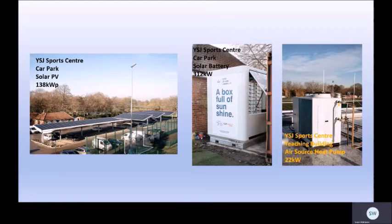It's been oversized given the daytime energy consumption for the site, but the reason for that is that we've combined it with a battery storage system. So during the daytime, any excess solar energy is stored within the battery, and we then use that to power the lighting for the sports pitches on the site. So we're quite excited to see what sort of a difference that makes.